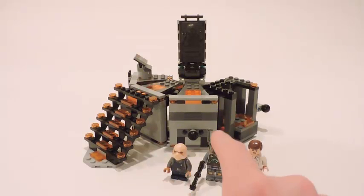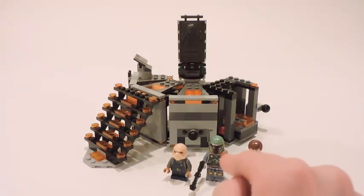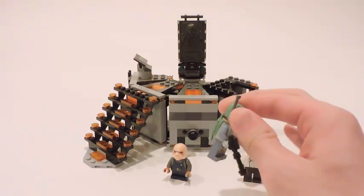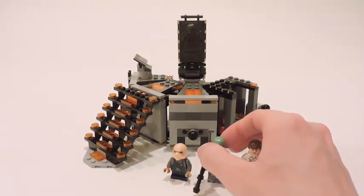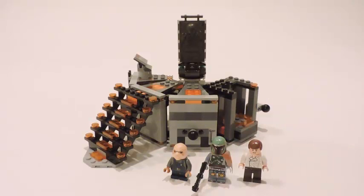And so you get Boba Fett, which is very, very close to the Boba Fett we got in the UCS Slave 1, but it's not the exact one. The only difference is that he doesn't have printing in the arms, and there's a little tiny spot on his torso that is different. But I'll show you guys what I'm talking about when we get to the main figure part of the review. We'll take a better look at Boba Fett.